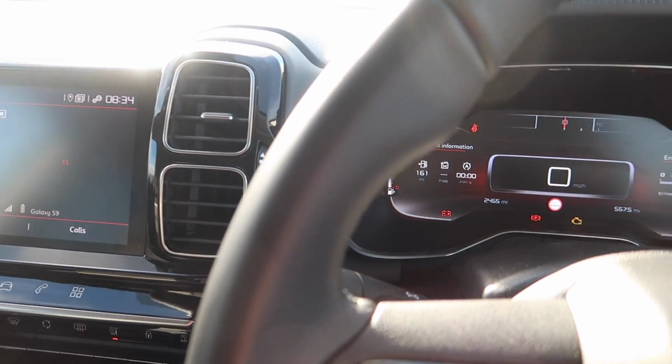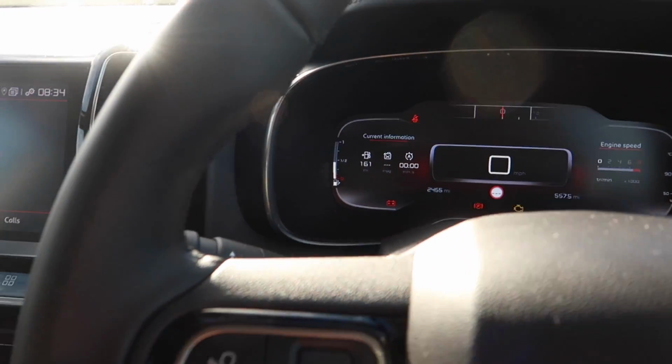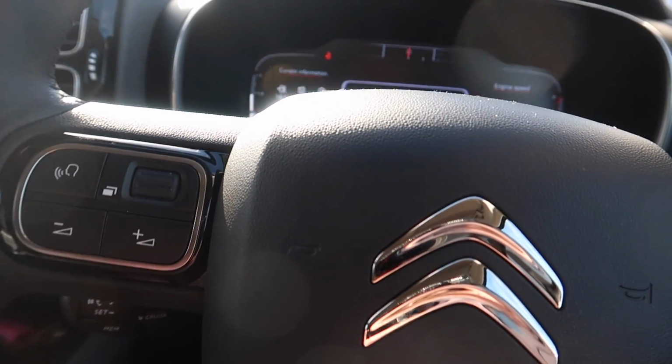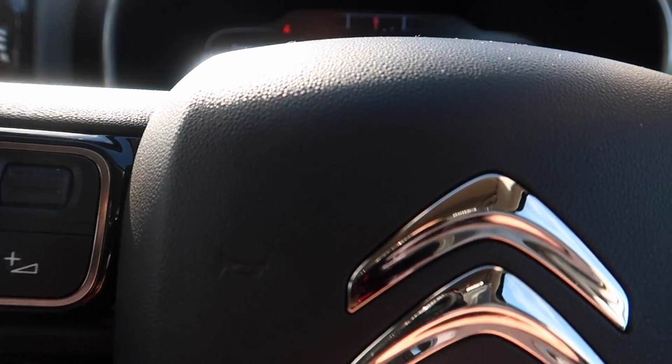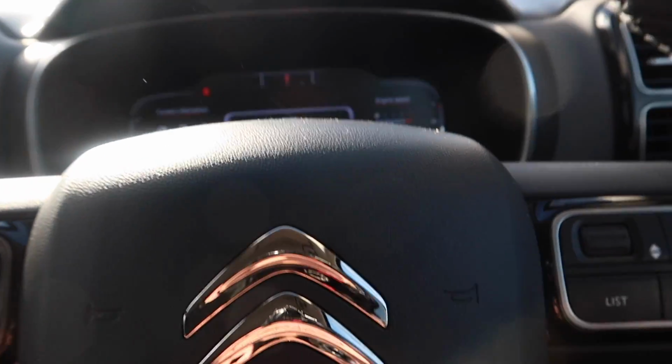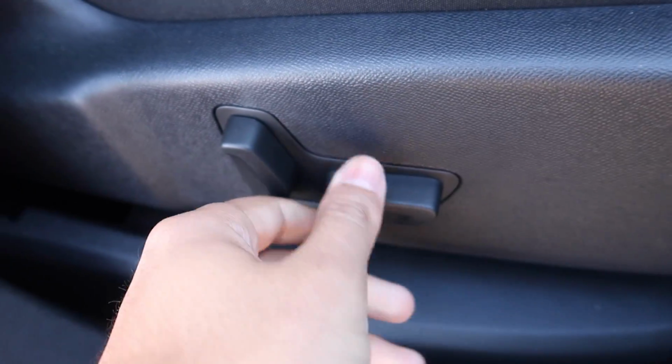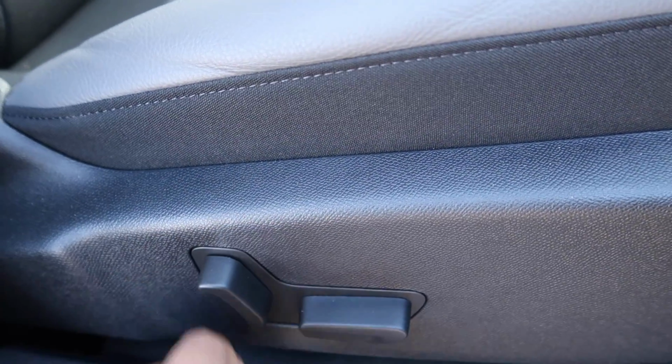Now let's talk about getting a good driving position. That's very easy. The steering wheel adjusts for rake and reach like so. And my driver's seat, much to my surprise, is electronically adjustable, which is pretty handy. Let me just quickly jump out and show you. So you've got the buttons here, and as you can see, yes, it is electronically adjustable, which is pretty handy.